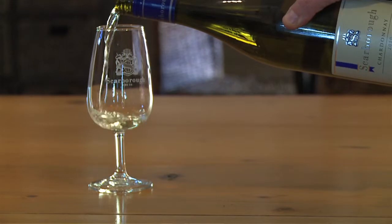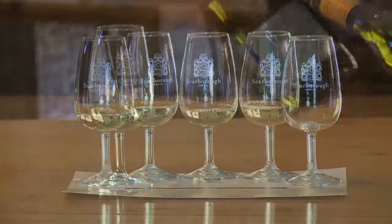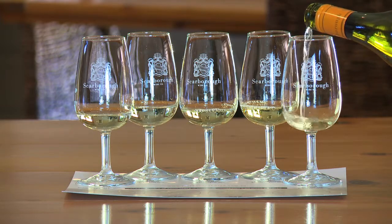The interesting thing is that you can make a big variety of different styles out of this one little grape variety. It depends on the soil type, it depends on the area, whether it's in the Hunter Valley or Margaret River or Yarra Valley. And the soil type, to me, has a major influence on the character that's produced in the grapes.